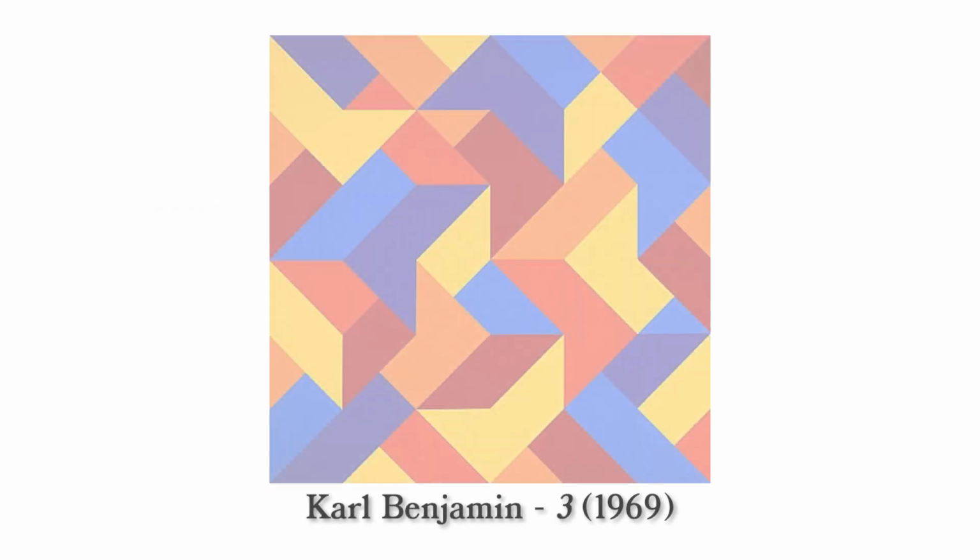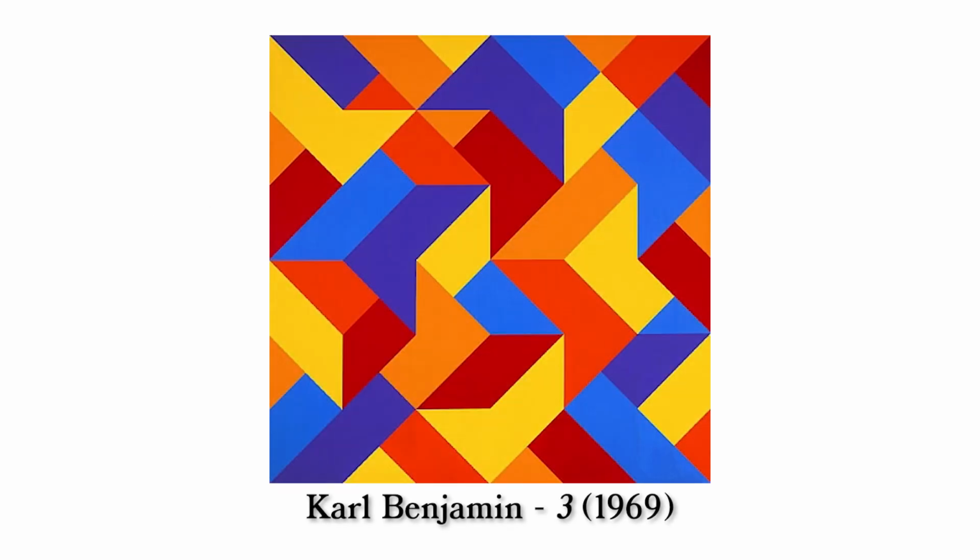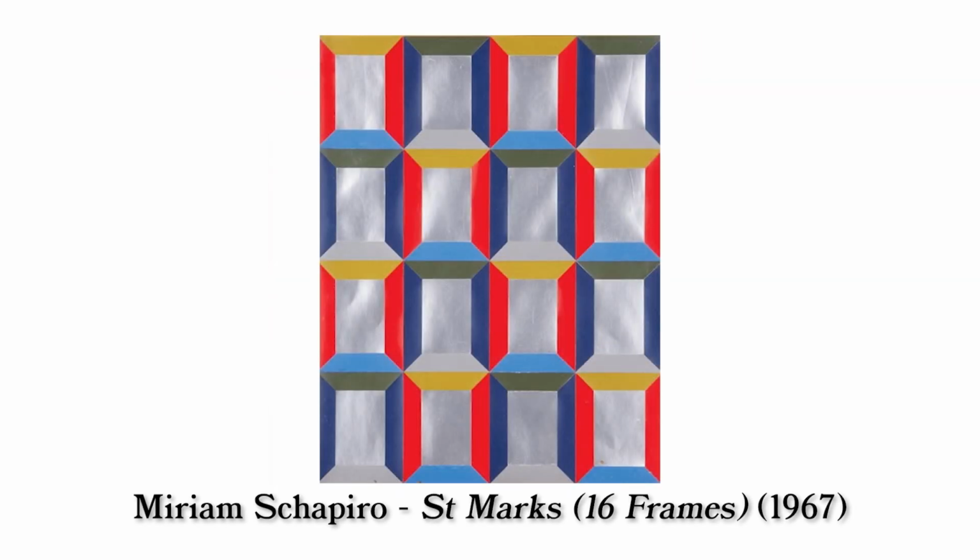Another example is that of hard-edge painting. These paintings generally maintain the non-representational nature of abstract expressionism, but showed much more rigidity in planning and execution. Notable examples include Carl Benjamin and Miriam Shapiro.